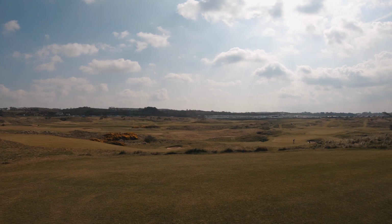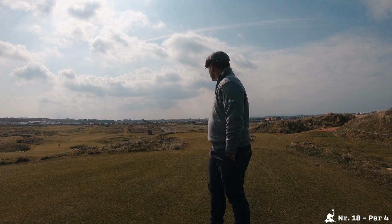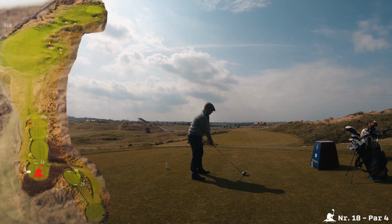I'm standing here on top of the hill for the 18th hole, and you can just imagine on the left side there will be grandstands almost two-thirds of the hole. They're just building them up, but I can only imagine how it must feel to walk down that. Yeah, well, let's finish this 18th hole, let's see how it goes, and just enjoy the rest of the round.